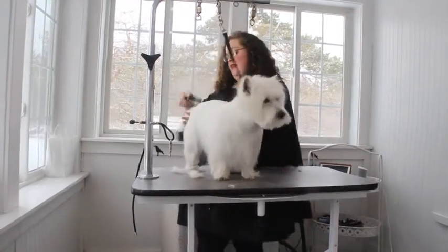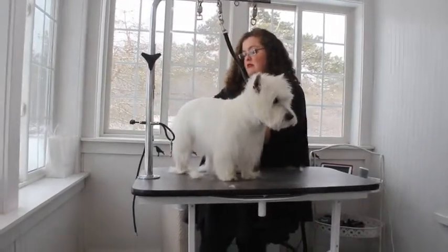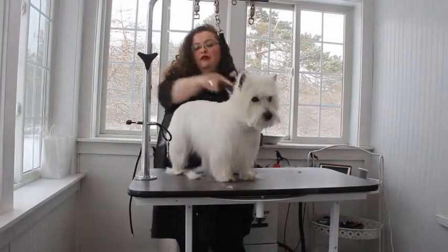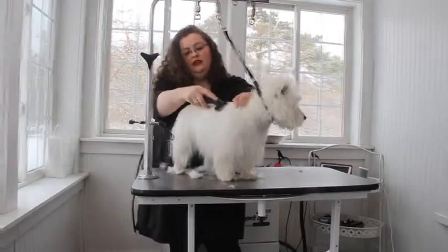I'm going to do my best today to move Betty around the table so that you can see what I'm doing, rather than usually walking myself around the table. So it's a little more moving of the dog than I would normally do, just working on her for a regular groom.